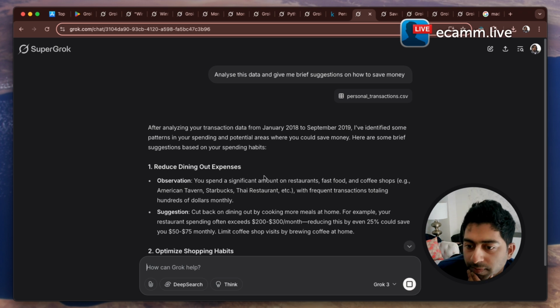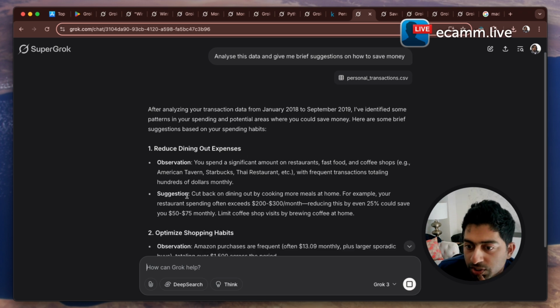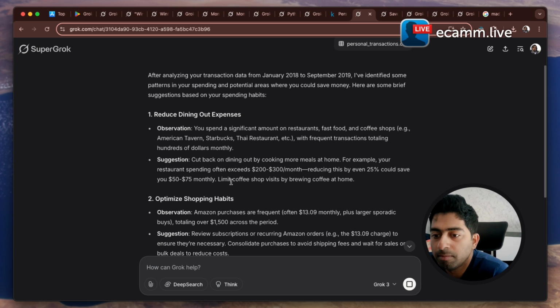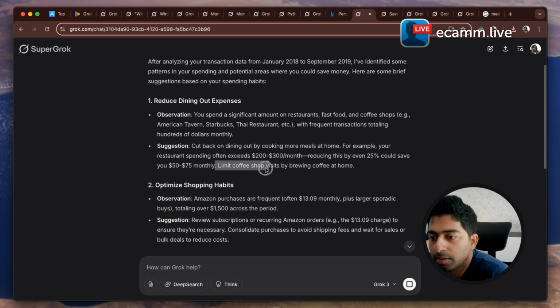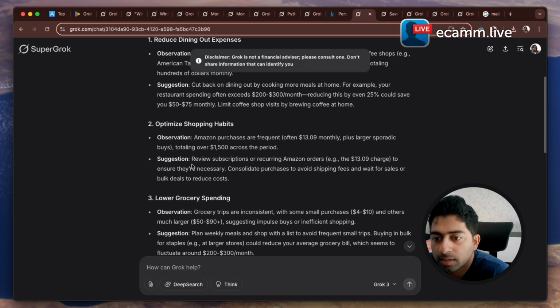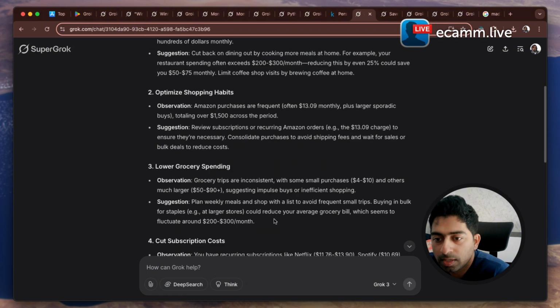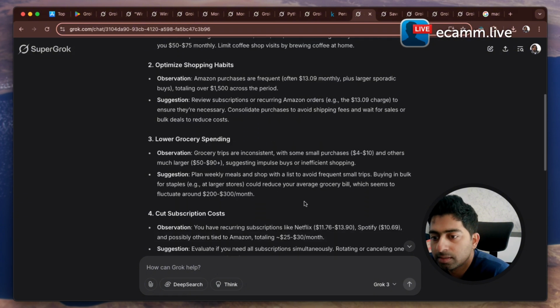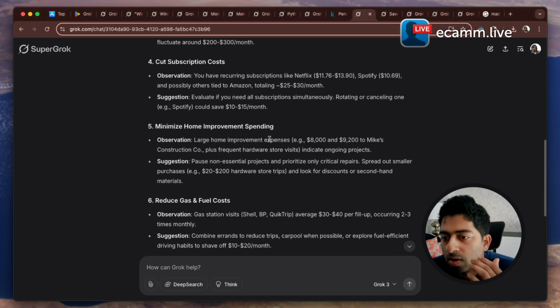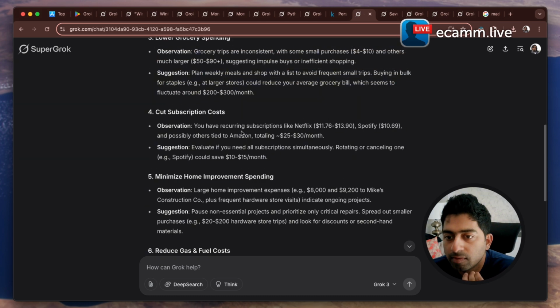Okay, so there we go. Dining out expenses. Suggestion: cut back on dining out by cooking more meals. All right, reducing this by even 25% would save 50 to 75 monthly. Limit coffee shop visits by brewing coffee at home. Absolutely. Optimize shopping habits. Amazon purchases are frequent. Review subscriptions or recurring Amazon orders. Lower grocery spending. Plan weekly meals and shop with a list to avoid frequent small trips. So it has gone through all of the transactions and given me steps.